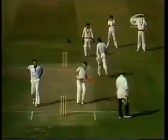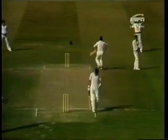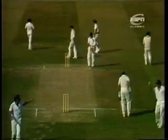Shot. Minimum of effort there. 50 partnership now between Gower and Boycott. 29 to go.